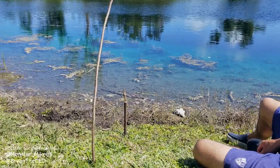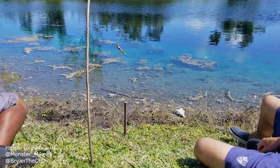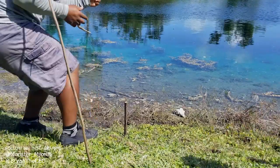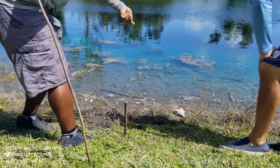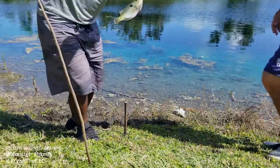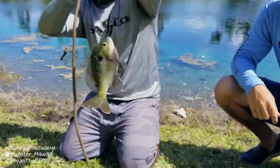Come on, run. Come on, sling. Set that hook on him. Come on, sling. Sling! Got him! Sling! Get it! Sling! Yes! Got him! I never thought I'd be so happy to catch a freaking bluegill in my life. Oh, man. The sling worked, guys.